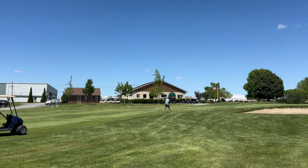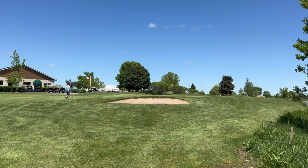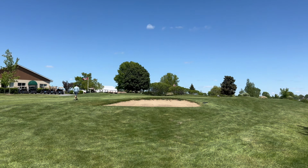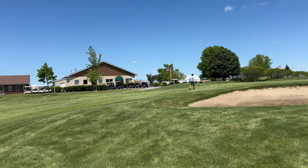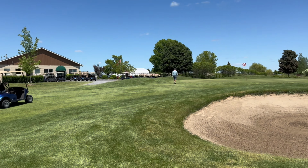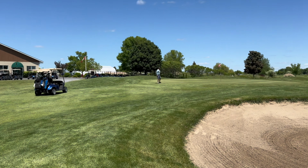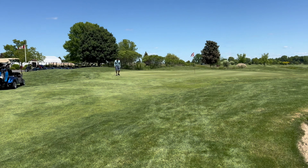My second shot is right on the green in good position. Par 3, about 100 and I think about 30 yards. Fortunately, we got a pretty good headwind on us.